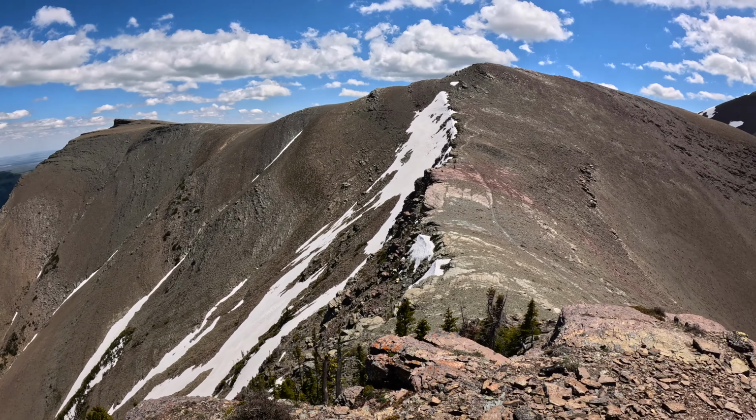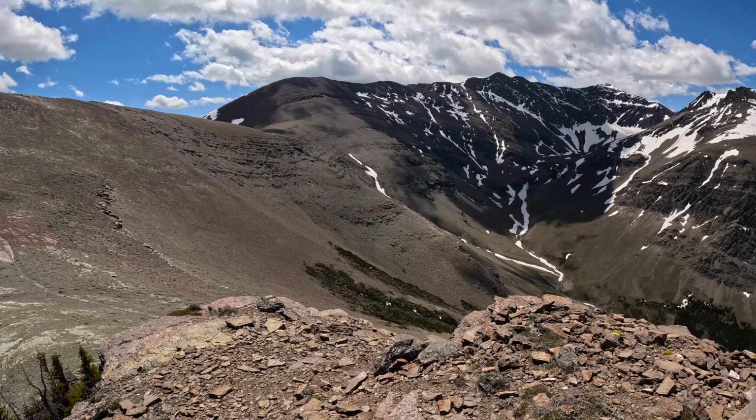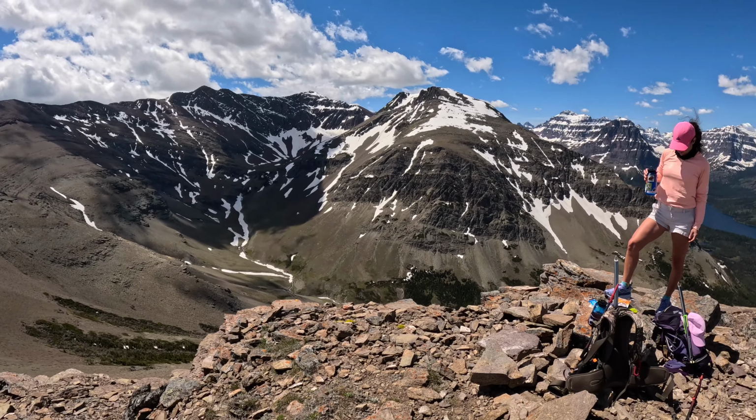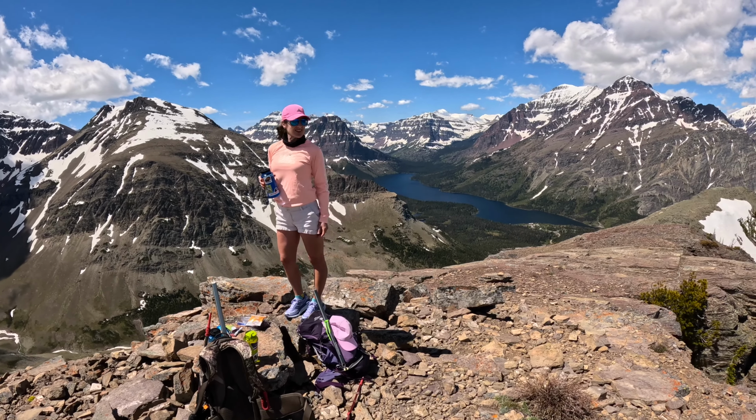Climbing this little peak, we're at 7,400 feet above sea level. We're about to have lunch over Two Medicine Lake. So we are atop an unnamed peak just west of Scenic Point. Thought it'd be a great place to have lunch.